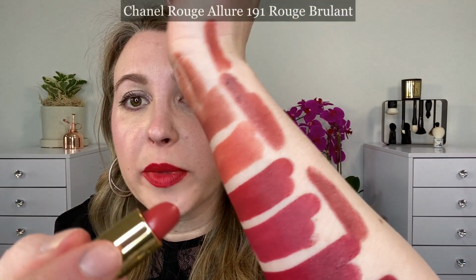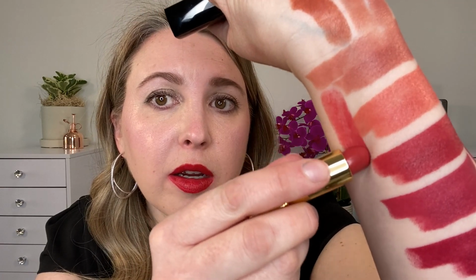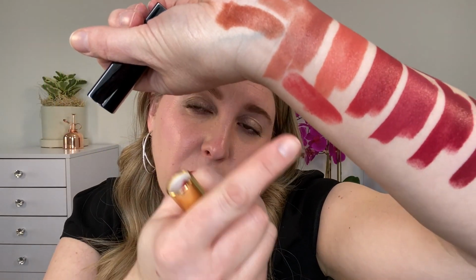This is a Rouge Allure. This is from the number 5 collection. This is 191 Rouge Brut, but it's also a permanent shade in the line. We're gonna put this one right here. Okay, so it's a little bit more pink. It's more of like a salmon shade. It's like a warm salmon pink.